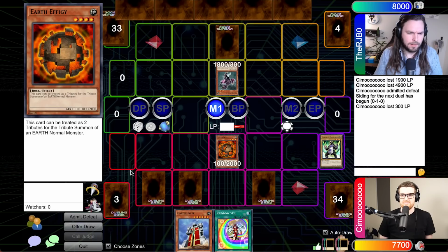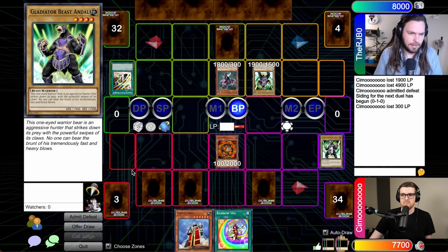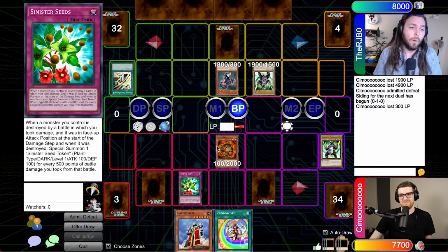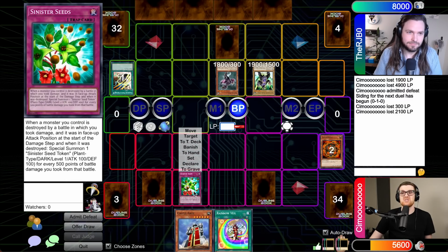Main phase 1. Let's go for Proving Ground off the top. Grab my Andal. Normal summon an Andal. Go to battle. I'll attack with Veloci first, and I'm guessing there's an alchemy cycle in my future. There is not an alchemy cycle, but there is Sinister Seeds. Oh, okay. So yeah, I am going to take 2100 here, which means I get to summon 4 seed tokens.